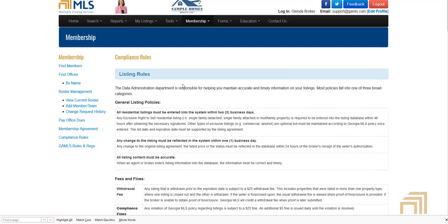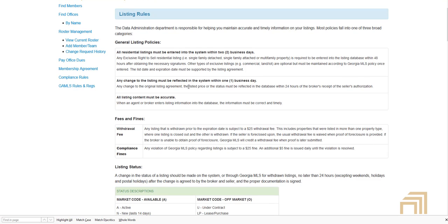All right, so with that being said, just to reiterate again, all residential listings must be entered into the system within 2 business days of the ink drying on that exclusive seller listing agreement. Along with that, if there are any changes to the listing, whether that be the price change, the status change, or anything along those lines, that's going to have to be reflected in the MLS within 24 hours of that change being made.